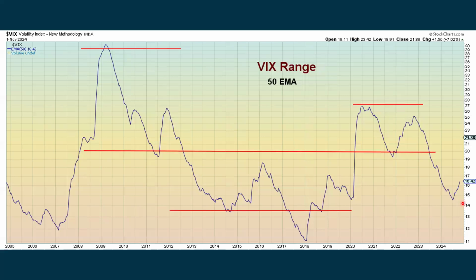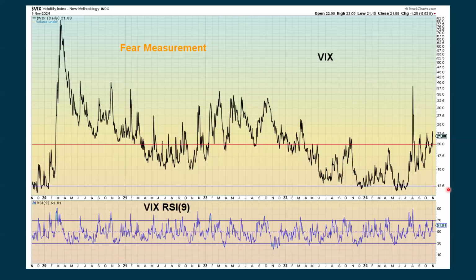Typically, when the market's going down or we're in a bear market, the VIX will go to a higher range. When we're going up, like down here, and what we've been seeing in 2023 into 2024 is an overall lower range, and that typically happens when the market is more positive and in a longer term uptrend.